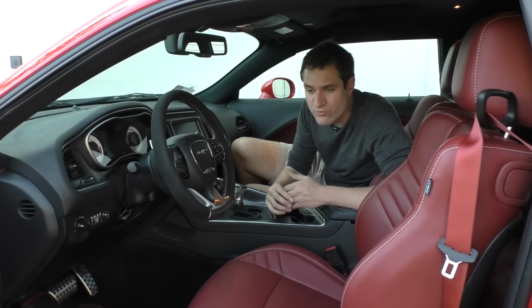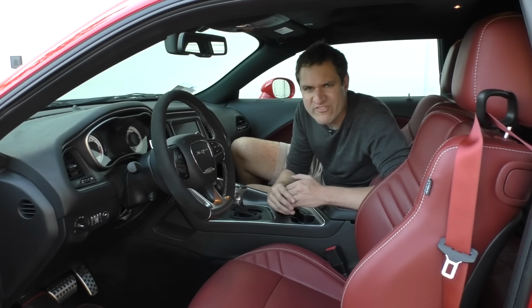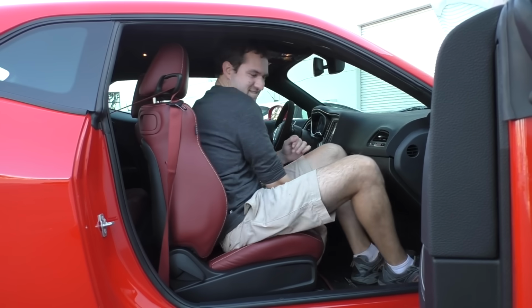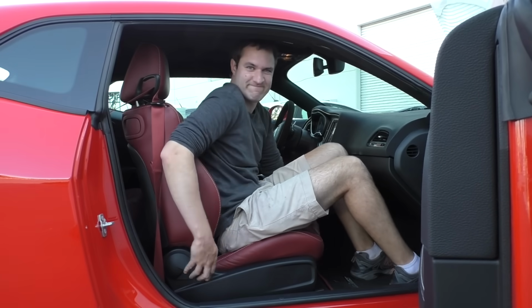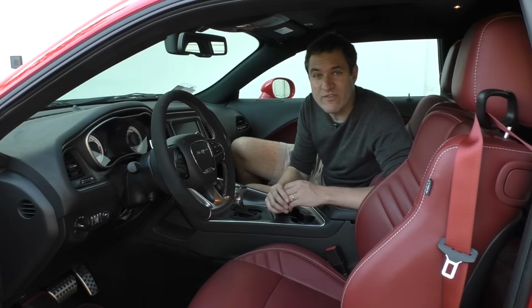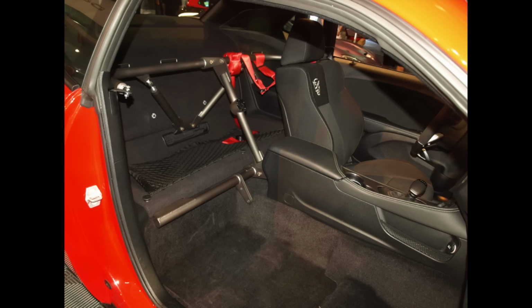There's no adaptive cruise control, lane departure warning, forward collision warning. All those modern safety features are taken out. In fact, you don't even get a power passenger seat. It's all controlled manually, which is crazy in a car this expensive. And it gets even crazier than that. You can order it with just a manual driver's seat and no passenger seat.